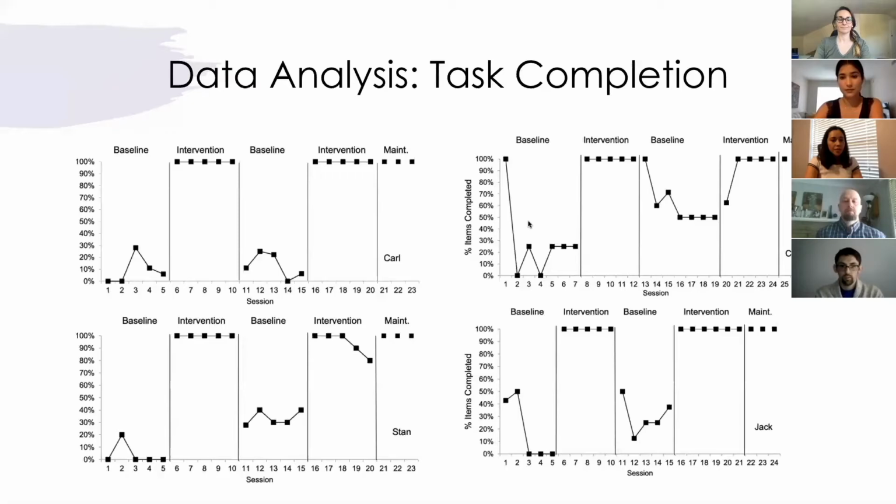This slide shows the data analysis for the task completion. All of the participants' graphs indicate a functional relation between the iConnect self-monitoring app and the percentage of task completion. According to Rosenblum et al., an interesting observation was also made during the study. He noted that as the task completion percentages increased, so did the number of assigned tasks.